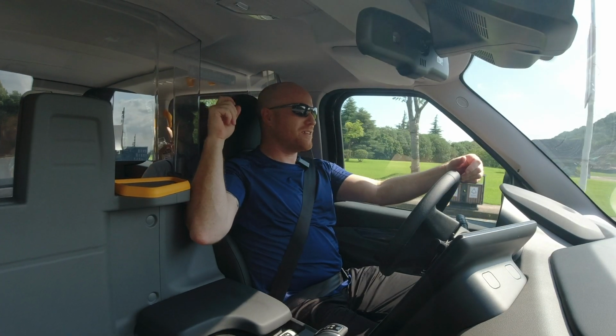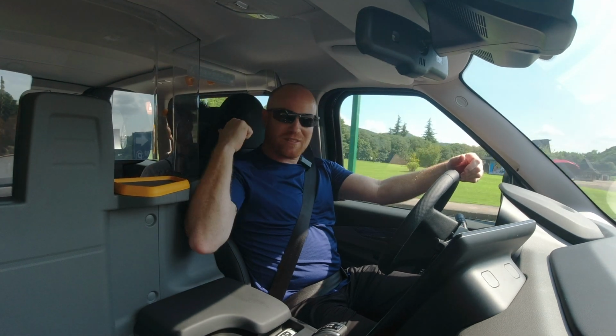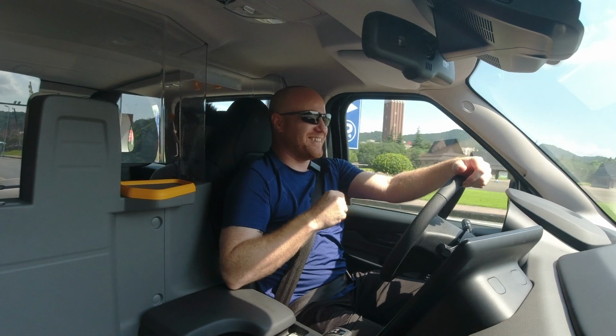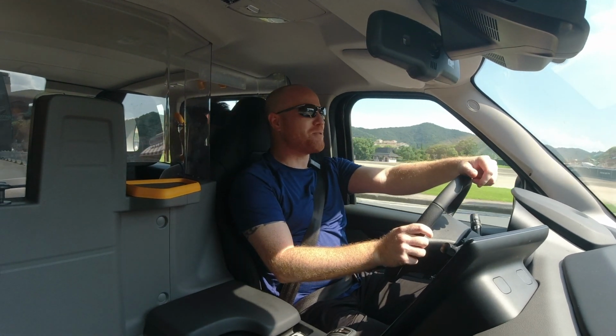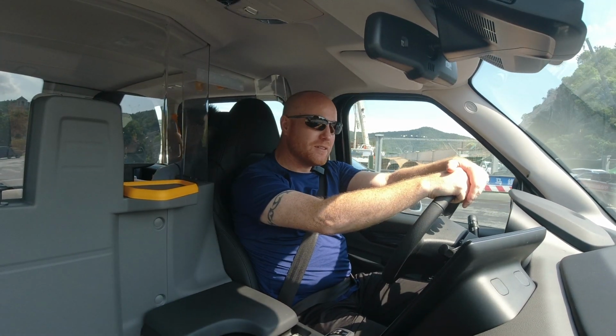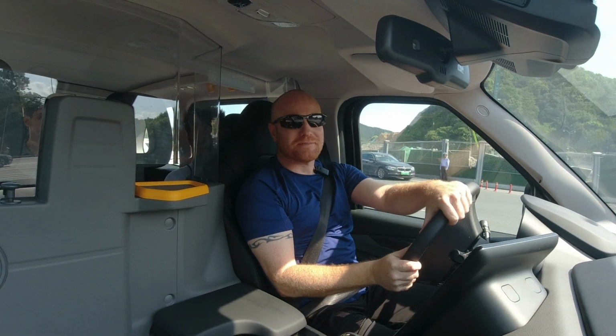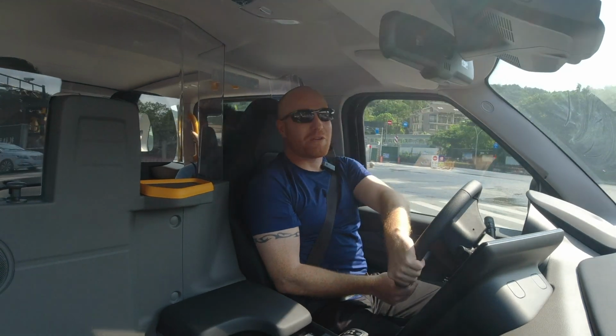I like this partition here, so you can shut the people up in the back. If they bother you too much, you can turn it off. Right? You're not a real driver. I'm not a real driver. Can I go right here? Yes, yes, sir, I can. You're in a Rolls Royce now. Okay, I'm in a Rolls Royce. I can do whatever I want. The rules don't apply to me anymore.